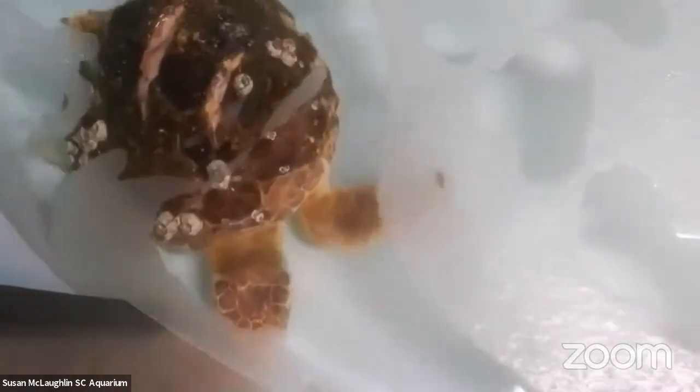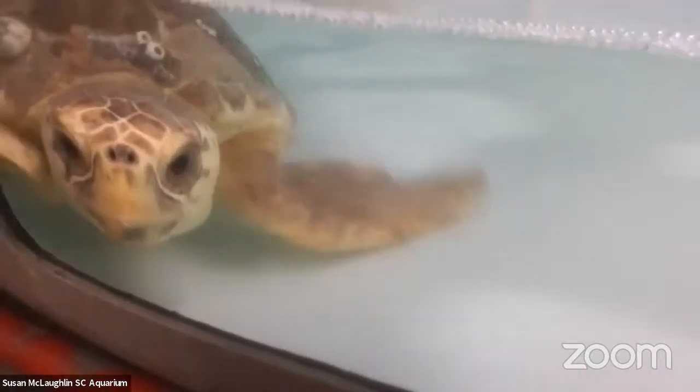Now, she's moving her front flippers pretty well, but she's not using her back flippers very much. So we're a little bit worried that the injury to her back may have affected her ability to fully use her back flippers. But within the last couple of days, she did start being able to retract them a little bit, so pull them into her shell a little. So that's a really good sign.